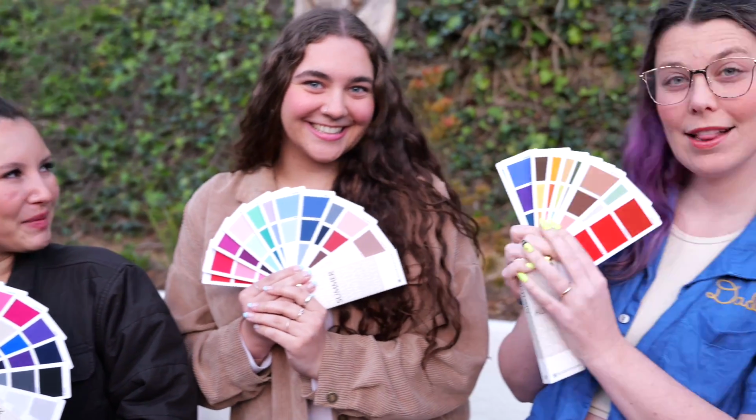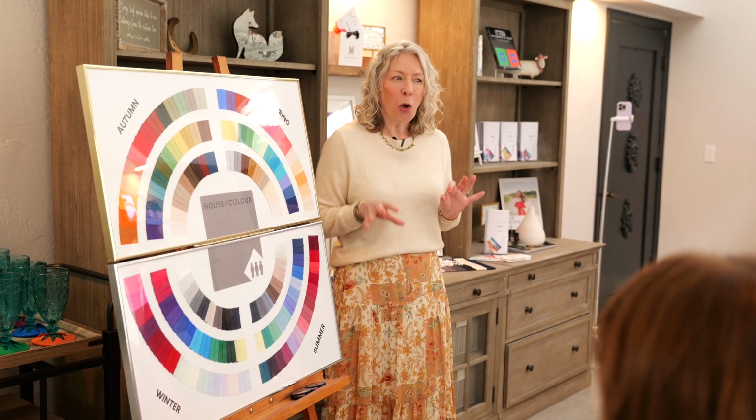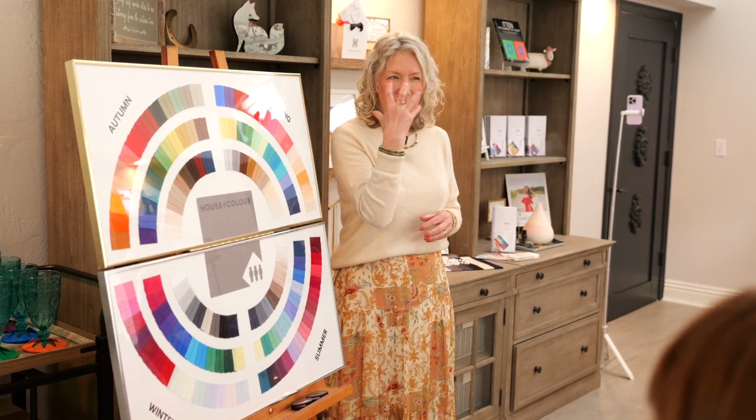The color analysis could stop right here. Just getting your seasonal palette is already an amazing amount of information to help you know which colors are really gonna make you pop. House of Color also offers a couple additional services, and the first one is a makeup consultation. So obviously most of what we do here is we're talking about what we put on our bodies, but the whole purpose of that is to make people see what's going on up here and listen to what you've got to say.